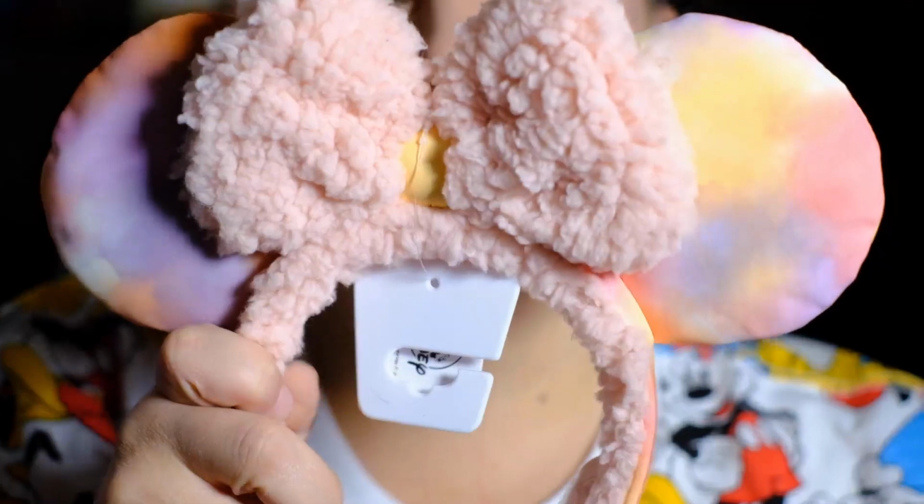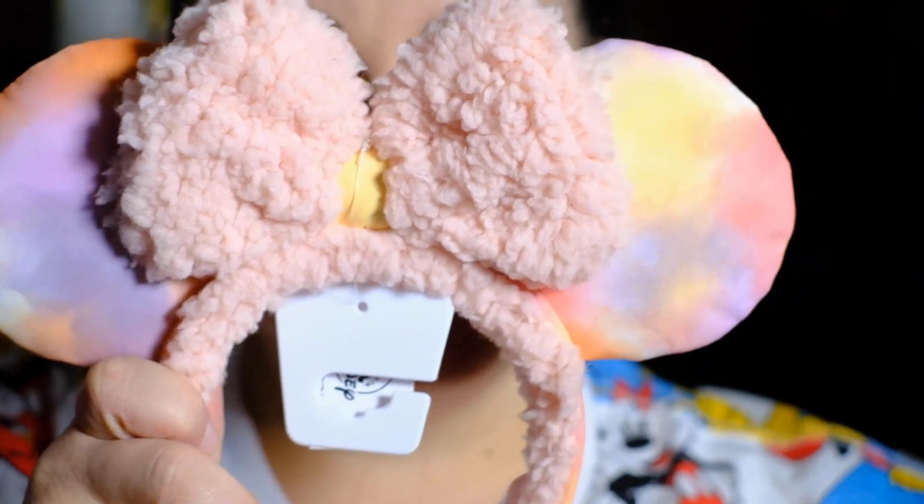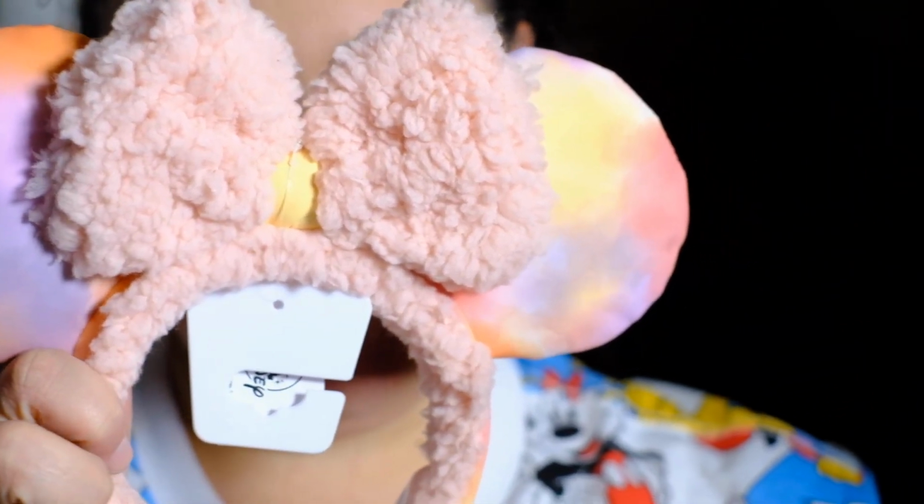They're like tie-dye, and this is nice fuzzy material. And this is probably going to be really comfortable to wear on the ears. But obviously I haven't worn any of these yet, so I am just showing y'all first. But yeah, these are cute.